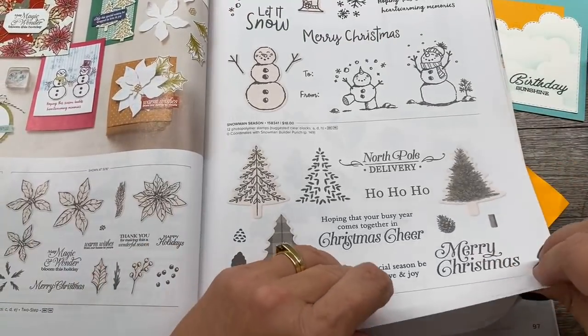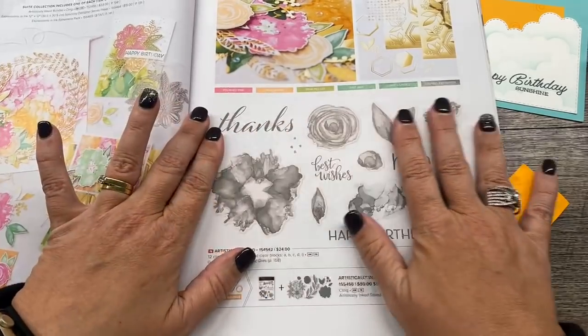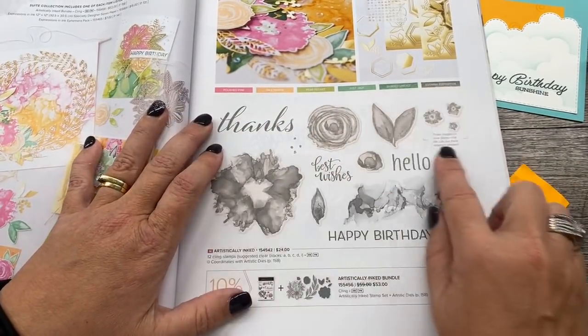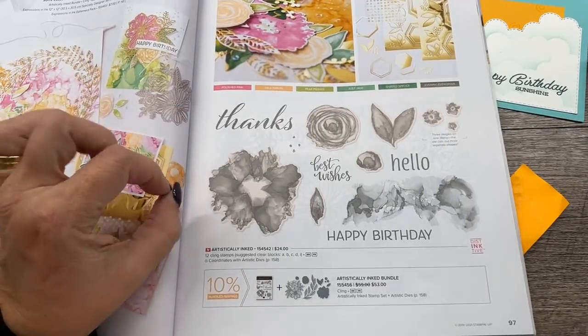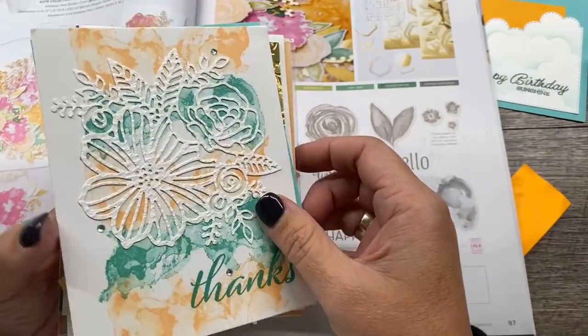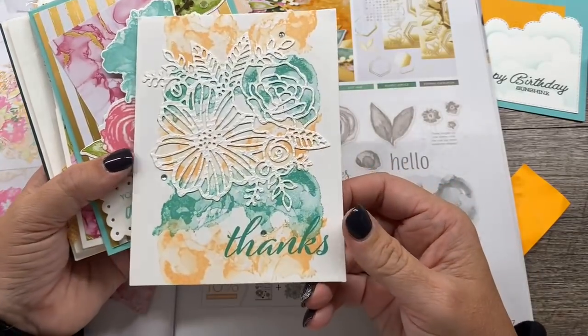Let's see. Next up. This is a class that's coming out very soon. This is the Artistically Inked stamp set, which is fabulous. I just used this in my live this week. Actually, I don't think I pulled the sample that I made in my live, but I've got several samples to show to you.